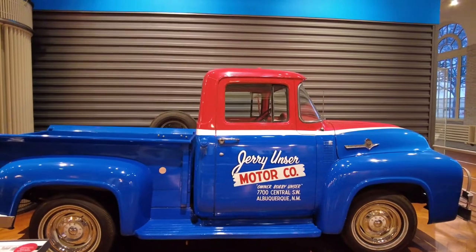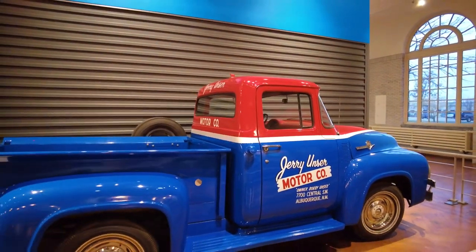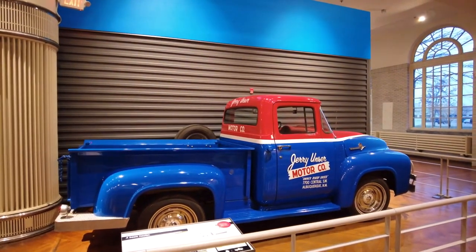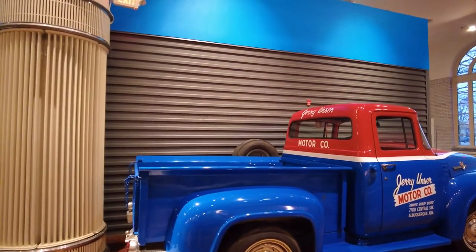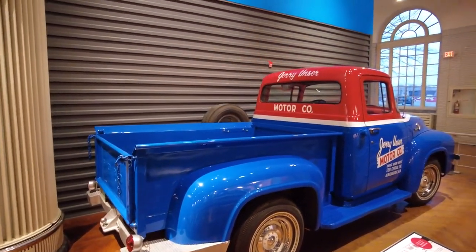Over here, a classic Ford pickup truck. This is a 1956 Ford F-100. Just take a look at that. The whole back end is more like a box and less curvy. The only curves you see are the fenders over those tires. Quite a bit different from today's trucks.